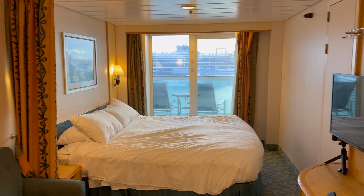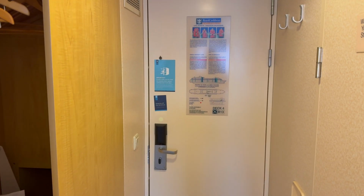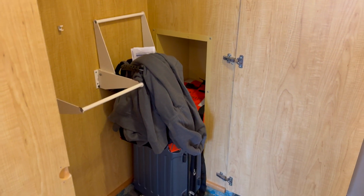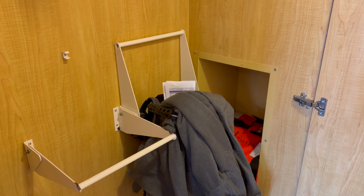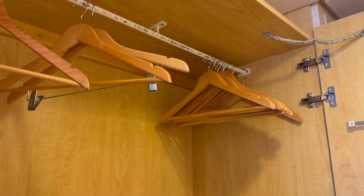So as you can see, when we were first coming in the door, right opening here, we've got the closet area right here. You can see the front door. You do have a couple of hooks right there that you can use. We use those to hang our lanyards and our sea passes on. You can definitely see we've got our bag there, and you got that good little luggage rack divider there as well. Assortment of hangers.